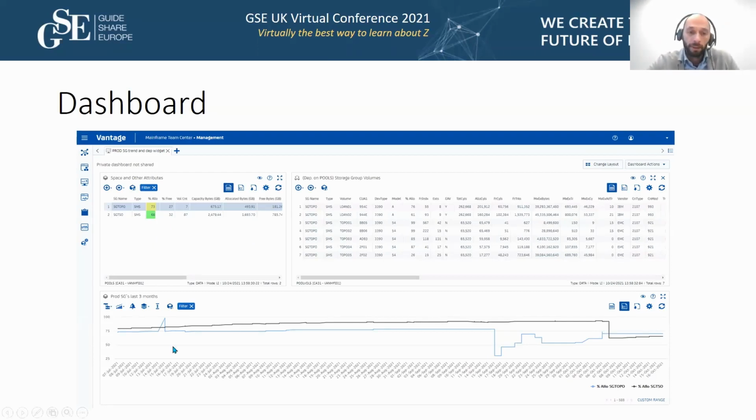And at the bottom, I'll see percent allocation for the storage groups for the last 3 months. Here at the bottom, we see a timestamp. So in this case, at the time when I took this snapshot, it was the start of 7th of July, 2021. And it goes to October 16th, 2021. So I can follow the progression, what happened with the storage groups throughout the last 3 months.